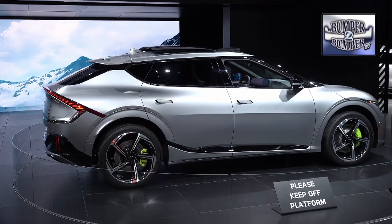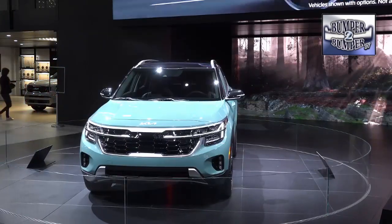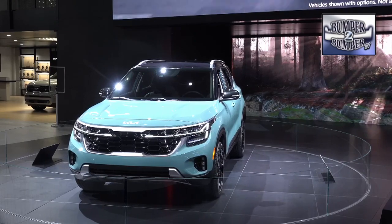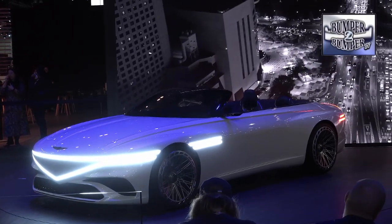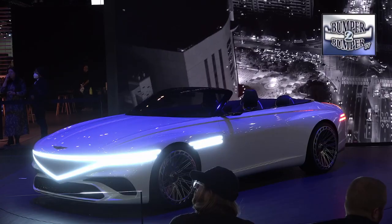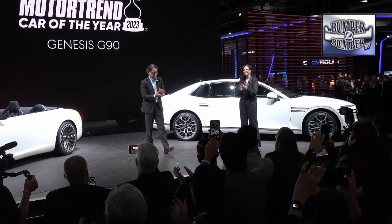On the Kia side of the family, the EV6 got an upgrade with the GT edition that promises even more performance. However, internal combustion platforms haven't been totally abandoned, as was demonstrated with a restyled Seltos small SUV. The luxury arm of the company, Genesis, showed off a convertible concept to appeal to open-air drivers in that segment. The 6-year-old brand was also in the spotlight as the winner of the Motor Trend Car of the Year.